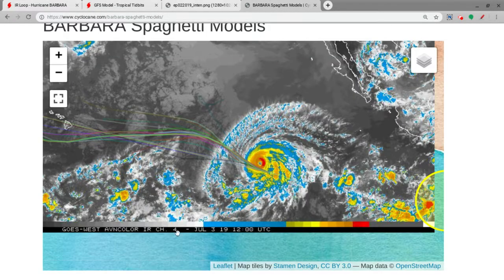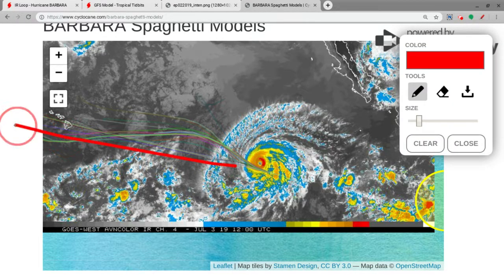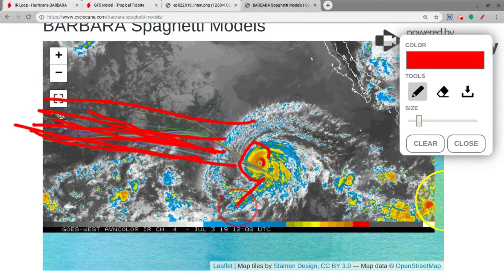And here are spaghetti models for this bad boy. You can see basically all of these models show it making landfall at Hawaii or near Hawaii. That's going to cause a lot of dangerous rip currents, riptides, really strong waves. You shouldn't be out in the storm. All these models showing it. Here it is right here. And that is a beast of a storm that's going to be making landfall.